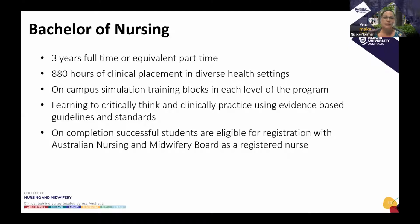And you won't be doing any large volume of theory work in that space. That last semester is really about finalizing your clinical skills and transitioning into the workforce. So as I said previously, the simulation labs, the sim blocks as they're called for short, are offered at each year level of the program.